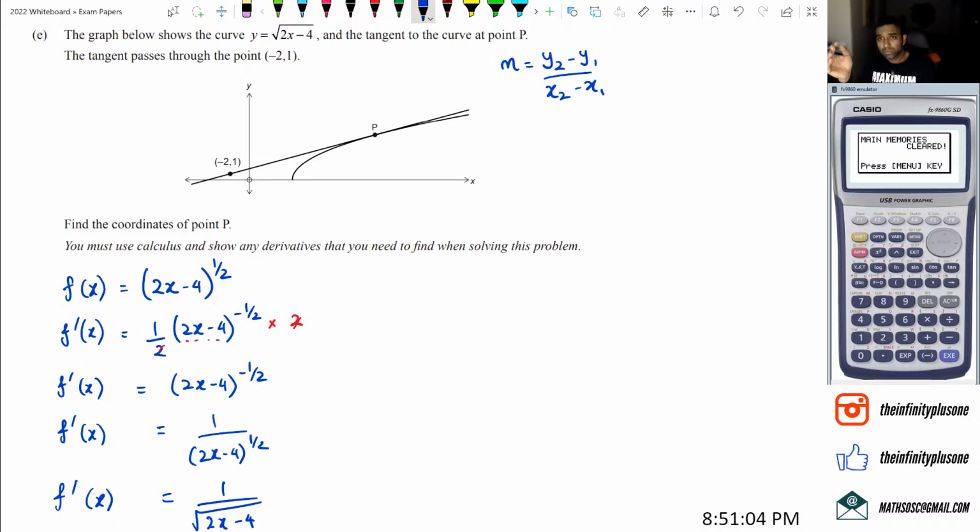We don't know the x value for point P, nor do we know the y value for point P, which means we don't actually know what the gradient at point P is as well. So because we don't really have anything else, the only thing that we do have is the equation for a gradient. And that's why I put that earlier there for you guys.